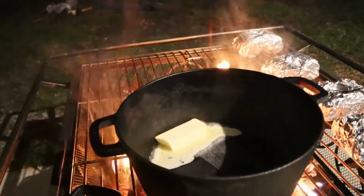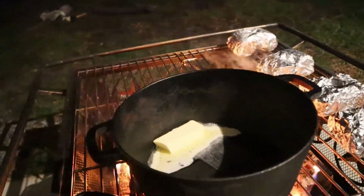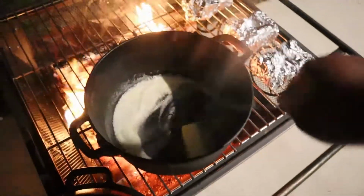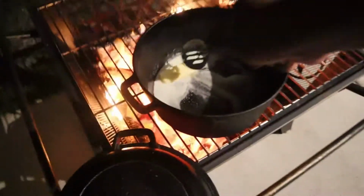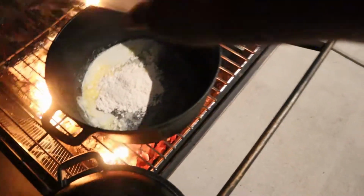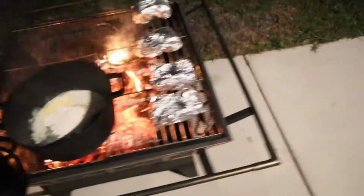There's the butter melting, and I'm gonna add in a little bit of flour. What do you need help with, Aisha? I'm gonna add a little flour. All of a sudden, right? Okay. And we're just gonna stir that up.